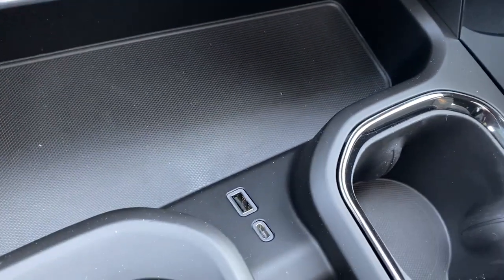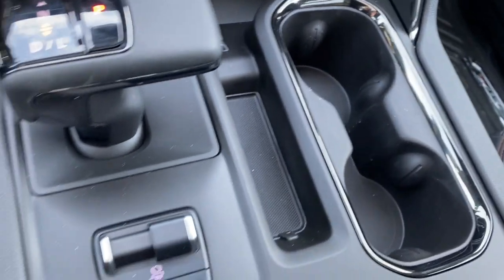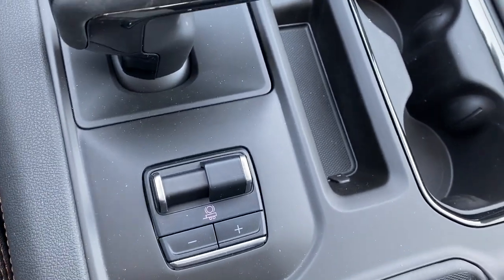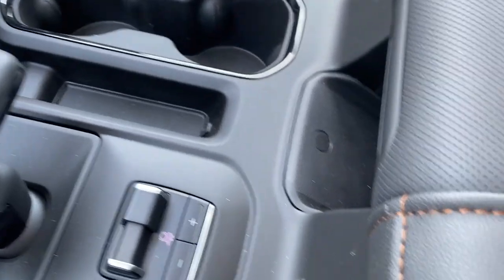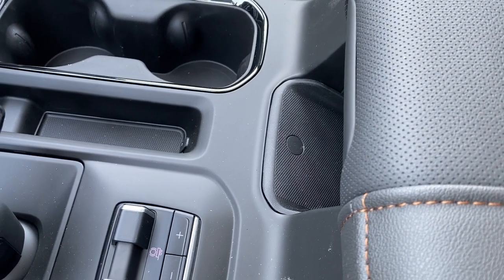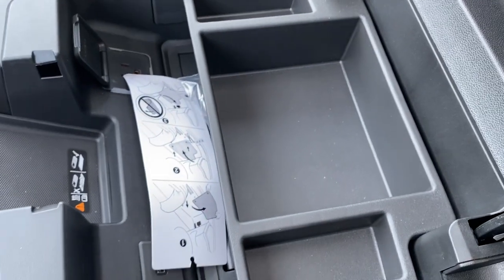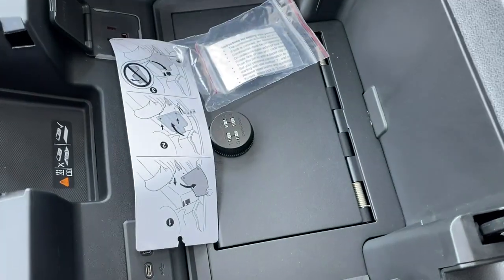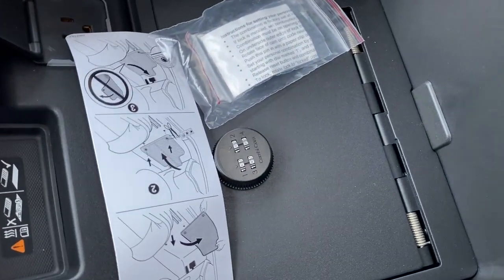No slip matting, USB ports, dual cup holders, electronic precision shifting, the integrated trailer brake controller, and the wireless charging pad. Place your phone on the charging pad and it will charge your phone for you. Next, we'll take a look inside the center console, where you'll find some additional USB ports, a removable tray, and the center console safe.